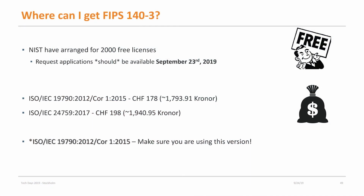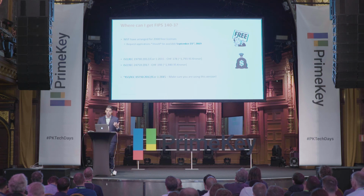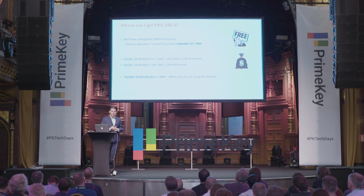Where can I get this thing? Well, here's a little secret. You can get it for free next week. They have 2,000 licenses. I should get some type of notification, and so please come up and talk to me if you're interested. I can likely get you on a mailing list of some sort. But on their website, there should be an application where you can request a copy on September 23rd, or you can just pay the money if you so choose. Just make sure you get the corrected version, 2015.